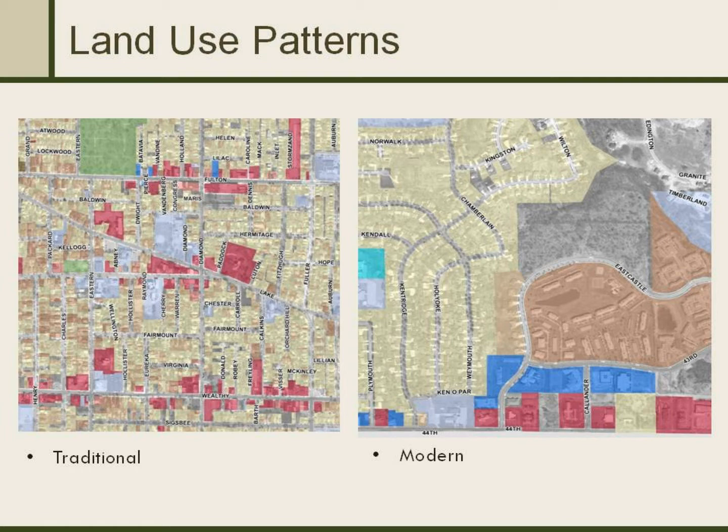You've got the Uptown neighborhood, if you're familiar with that, Fulton, Lake Drive, Cherry, Wealthy. Red is commercial, yellow is residential, the tan color is multifamily. All interwoven, 5-10 minute walk to go between districts. You've got your local shopping there, everything's mixed, very handy.